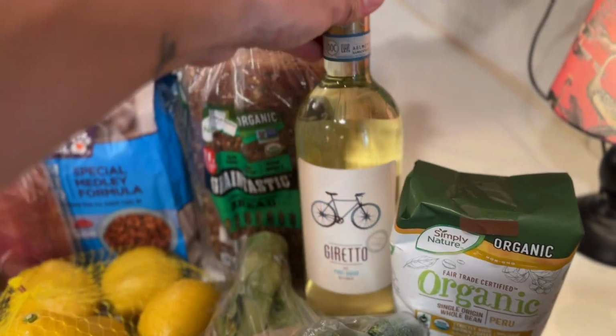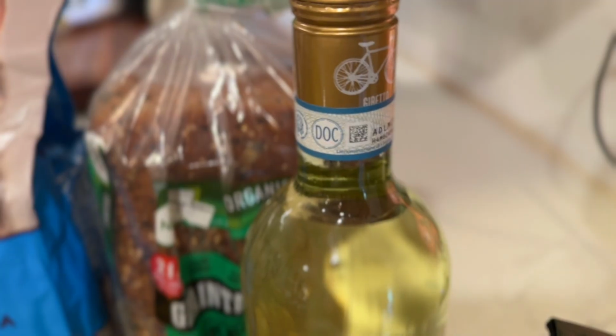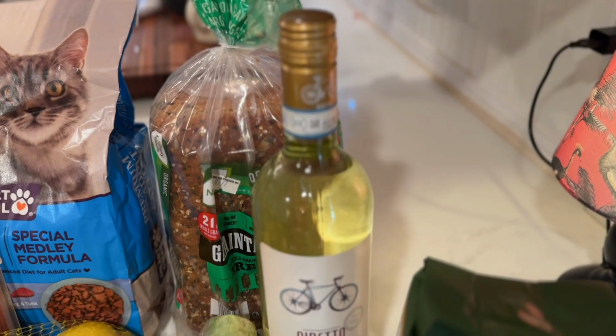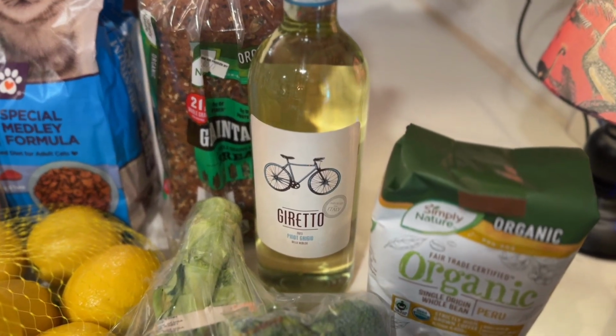I got a bottle of this Italian Pinot Grigio. Aldi has great wines in that they're often DOC wines, and so this was only like $5.99, but it has the DOC designation, and in the spring and summer months, we both appreciate a nice Pinot Grigio.